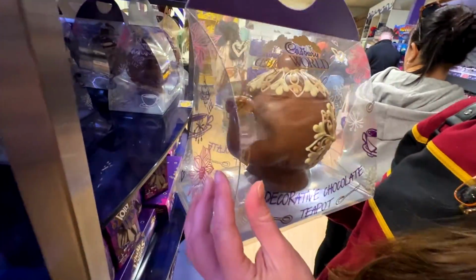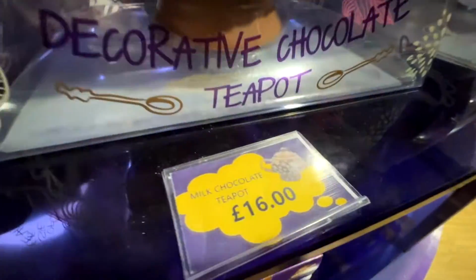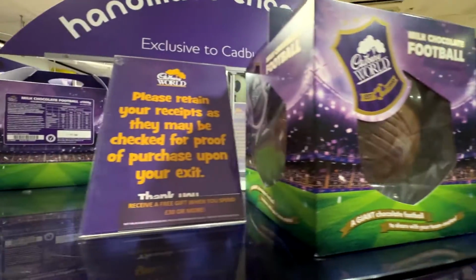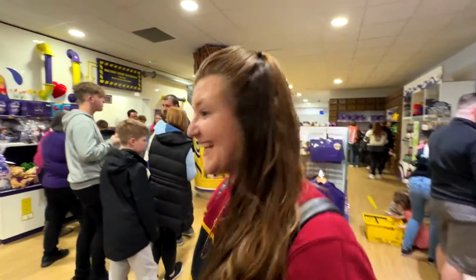But what are these? These are the chocolate pots that they've been making today. Oh, wow. They have been making them today, haven't they? Yeah, they are. Yeah, it's really good. £16 for them. That's not too bad, is it? And £25 for that football, Ev. Look at that. That looks pretty cool to be fair. That's not bad. Oh, that's just some recipe information things. That's pretty good, isn't it? It's really good. I like this shop.